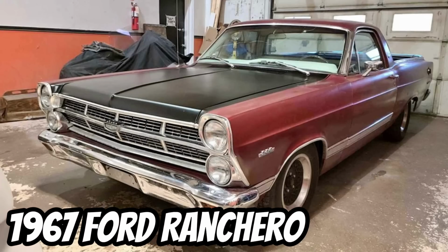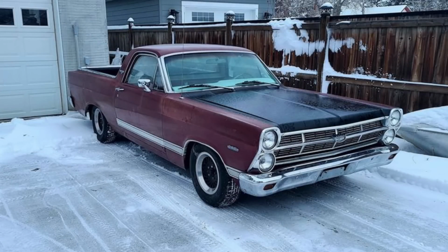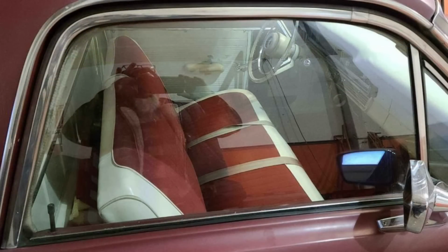Number 5. The 1967 Ford Ranchero, price $5,100. With a 351 Cleveland engine and C4 automatic transmission. The car is still running but needs brake repairs and rust repair, especially on the floors, which are not in as good condition as claimed by the previous owner. Open to trade offers or partial part sales. The owner is available for certain parts or wants to sell the entire car.